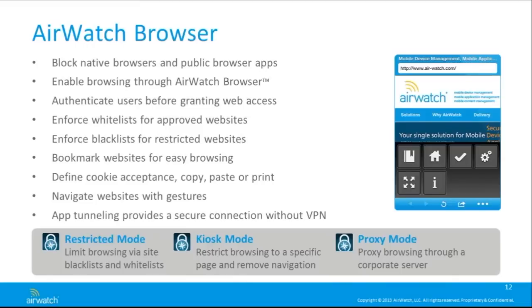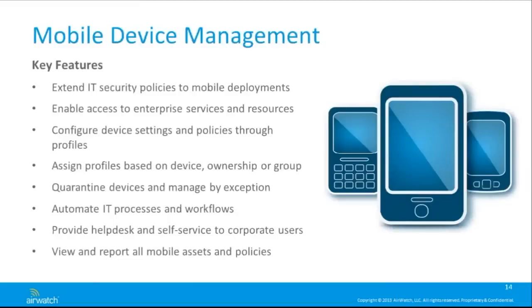Maybe there's just a few you want to blacklist. We can also run this in a kiosk mode, so virtually locking it down to one URL. So great application for inside of a retail store or something like that, where you just want it to be able to navigate to the page for that store and not anywhere else, any other websites to be hit. Or a proxy mode where we can virtually proxy the traffic through a corporate server that you might have in place. But a great way to, maybe you want to disable the native Safari browser and just utilize our Airwatch browser here. Certainly there's flexibility and options for you to do that.